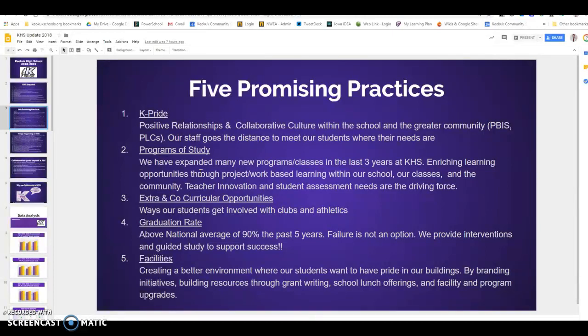Our staff goes the distance. They're always here after school. They're meeting the students where they are. Our staff is here many hours of the night trying to help students better themselves. We did go to a 90-10 grading scale this year, so our teachers have really taken on doing corrections and reassessing students because of that 90-10. It's very heavy on the assessment. So our teachers have done a great job of just getting out there.